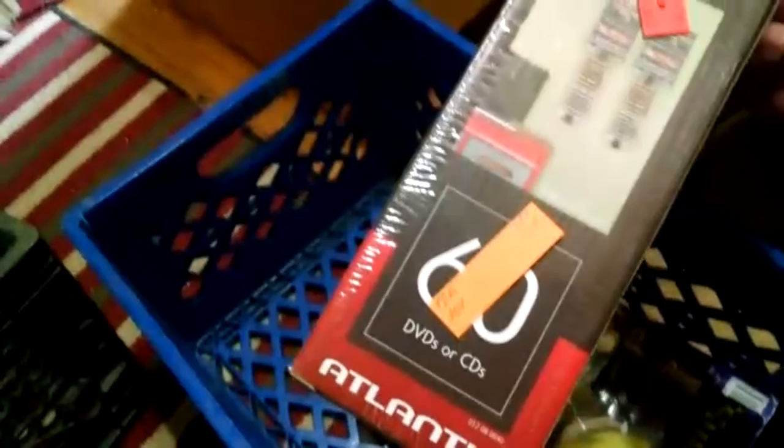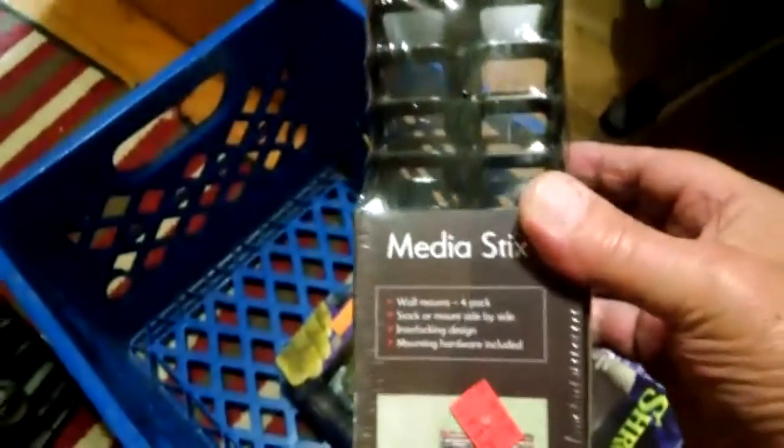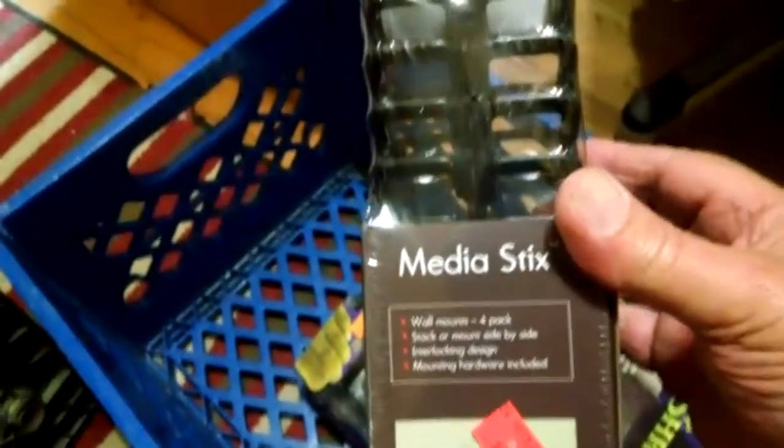Next thing is a kind of a chump change item. Paid $4 for it. Not sure, it should probably sell for 15 or 20, so that's kind of a filler. It is a set of four media racks that mount on the wall or whatever, so you can hang CDs or DVDs and things like that.